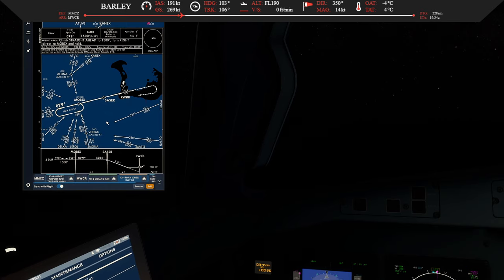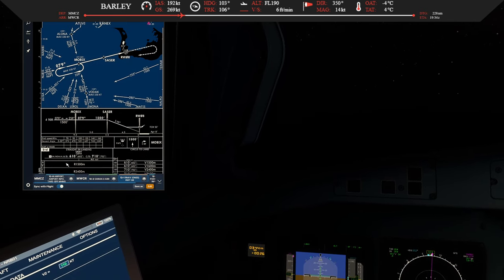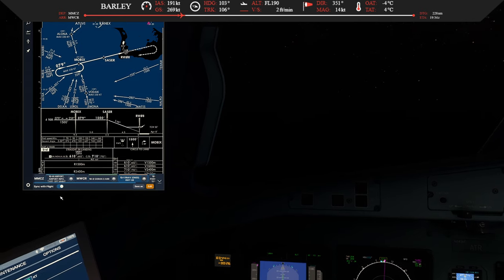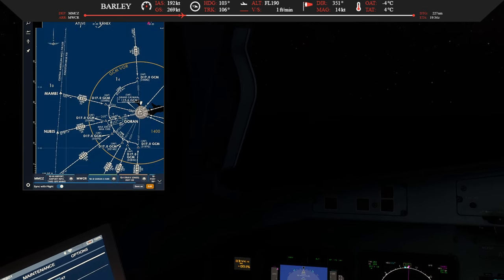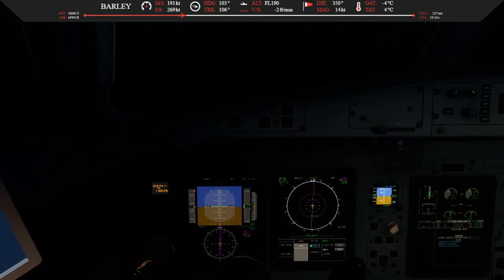Yep. Okay. Got it. Minimums are 610 feet. So we'll set those since we're here. We're back on the arrival. 610, so 660.